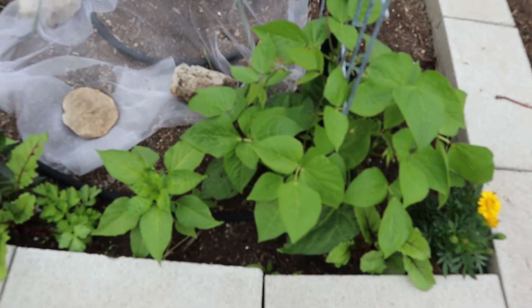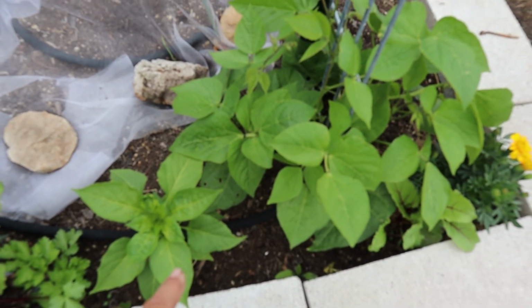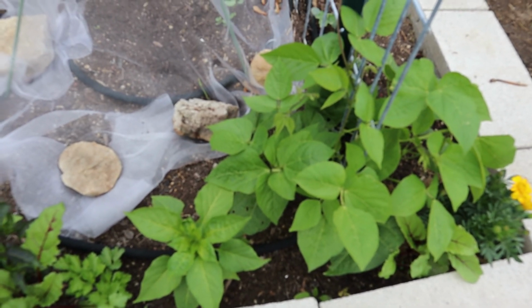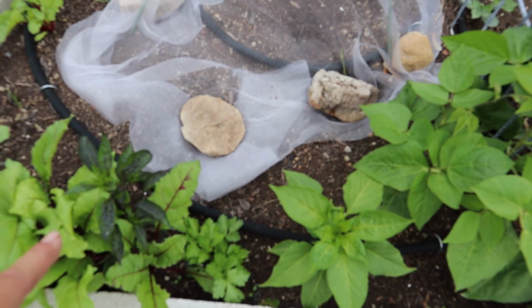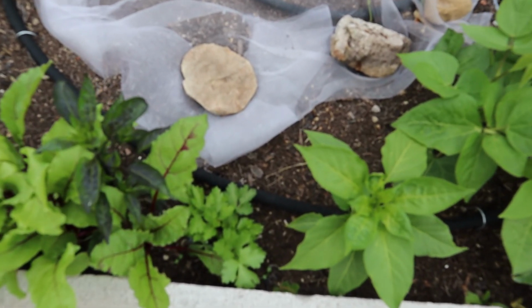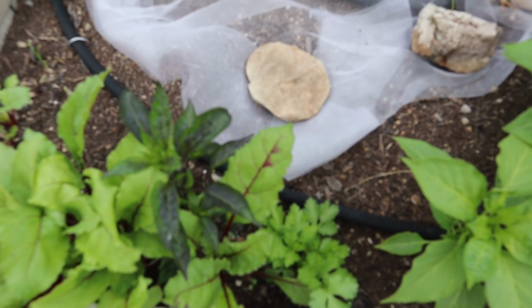Right at the front here, this is a hot pepper. I had a pack of seeds that were just mixed hot, so I'm not really sure what kind it is, but it'll be some kind of hot pepper. Again, some celery and beet all around, and this is another hot pepper from that packet. Again, I don't know what kind it is, but with those sort of black leaves, I'm thinking it's going to be pretty hot.